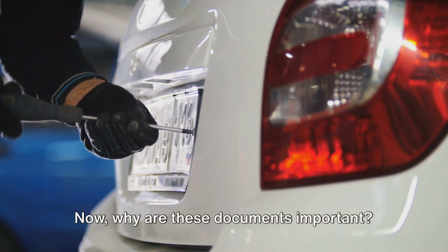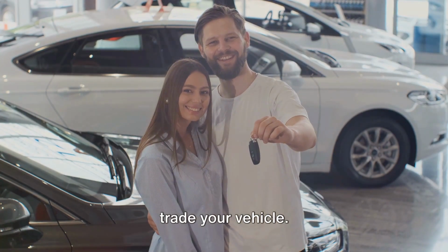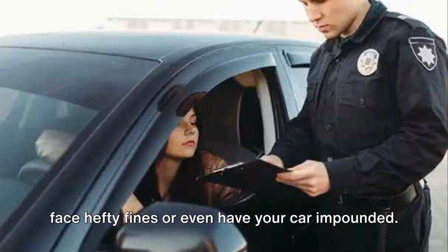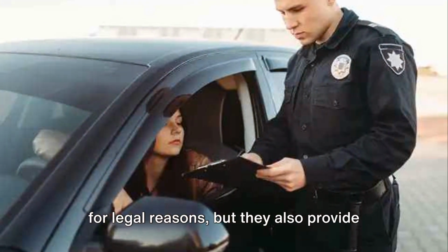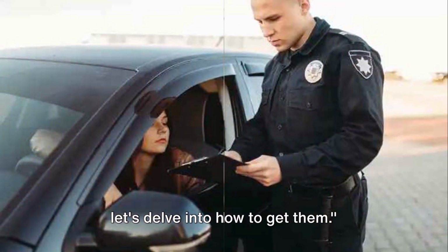Now, why are these documents important? Well, without a car title, you can't prove ownership, making it impossible to sell or trade your vehicle. A car registration, meanwhile, is required to drive legally. If you're caught without it, you could face hefty fines or even have your car impounded. So not only are these documents crucial for legal reasons, but they also provide peace of mind and maintain order on the road. Now that you understand their importance, let's delve into how to get them.